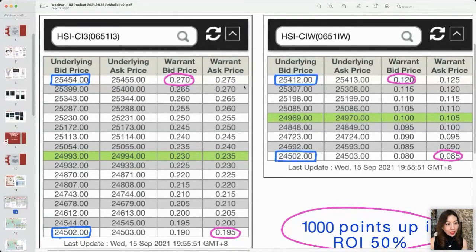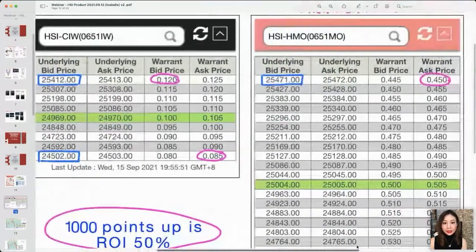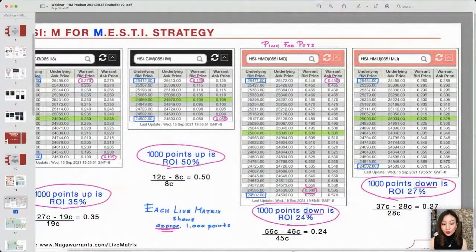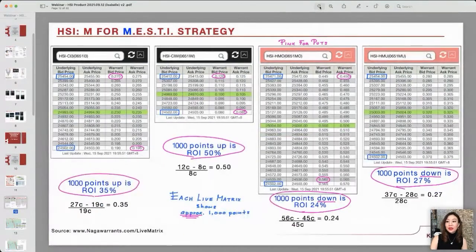And you can see the blue colors that I put on the box over there. They're all about 1,000 points approximately. Pink is for put warrants. So they're all about 1,000 points. And you can see they all move differently because they all have different effective gearing, different sensitivity. But we're just going to cover very, very briefly first.